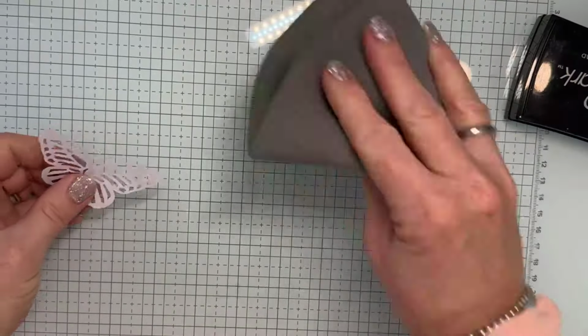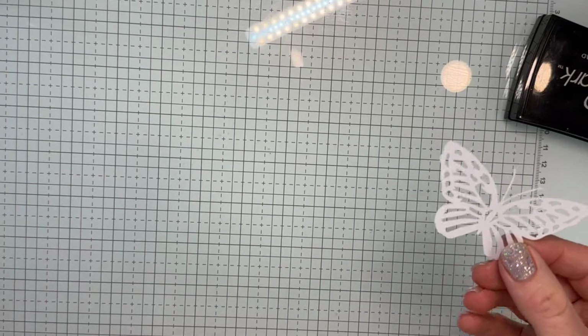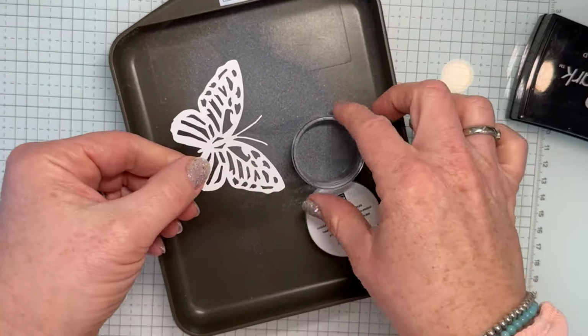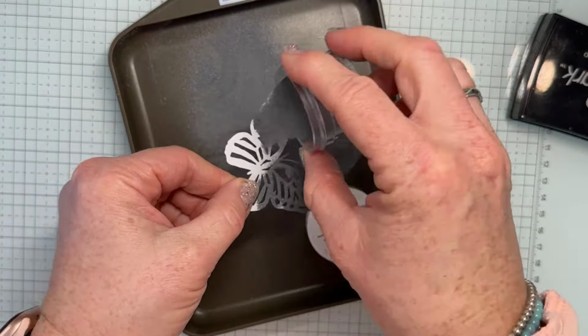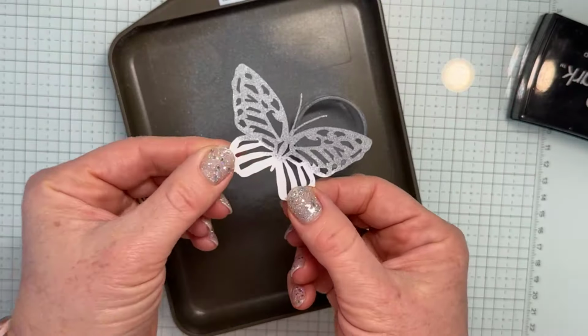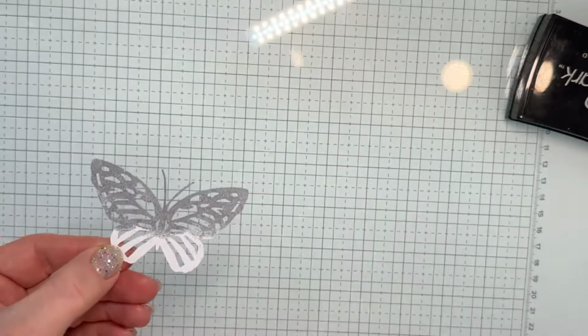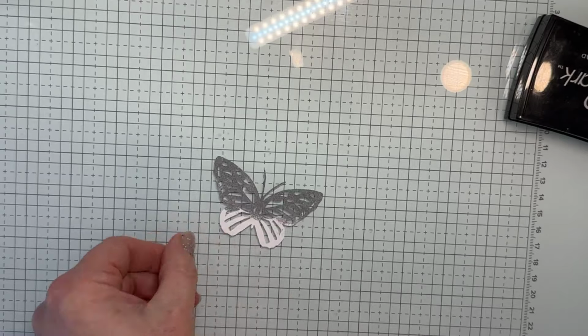So now I'm going to just wipe off the Versamark from my glass mat, and I'm going to bring in my silver embossing powder, and we're going to do that over top just like that. And we want that unfinished edge of the embossing powder. It just makes it look really fun.